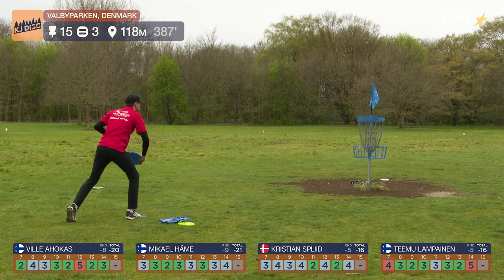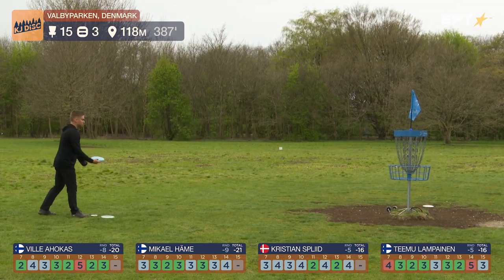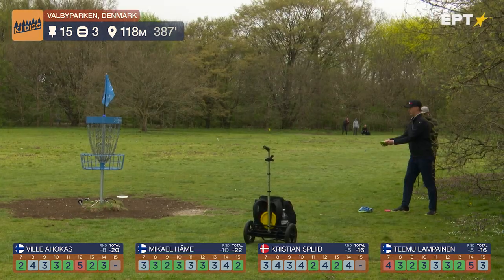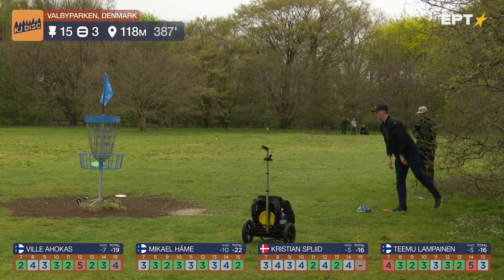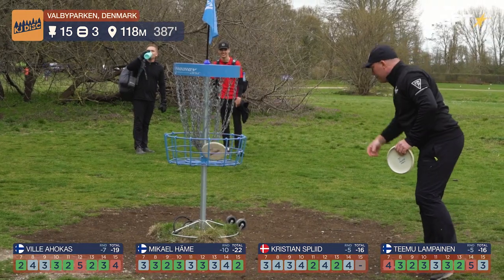Right by the basket, not hitting anything. So this is MIKAEL for 10 down. Oh yeah, 10 down. That's great. I think up until this point, that was maybe the course record on the round. And we still got three holes more to go. Yeah, three holes left.